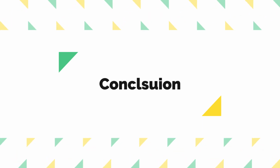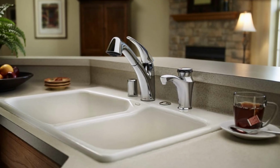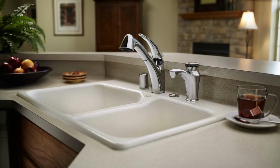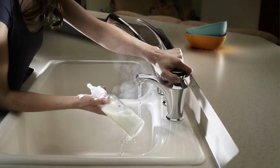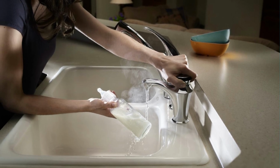Conclusion. The InSinkErator Invite Contour Instant Hot Water Dispenser combines style, efficiency, and a rich history of innovation. With its sleek design, easy installation, and reliable performance, it's a valuable addition to any kitchen, providing hot water at your fingertips for a variety of purposes.